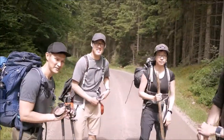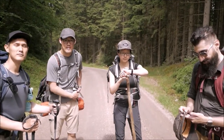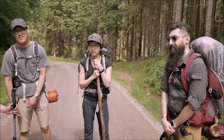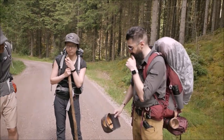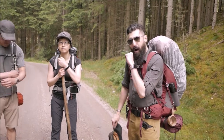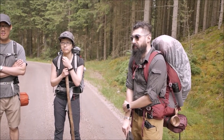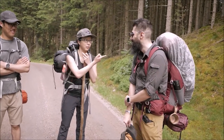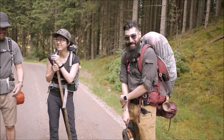Okay, so this is a hiking gang with our new tents. You will see us compare who got the lightest and the most waterproof tent, maybe, and the roomiest tent. And the best for value, of course. That will be interesting.